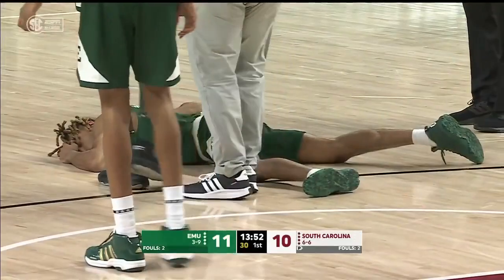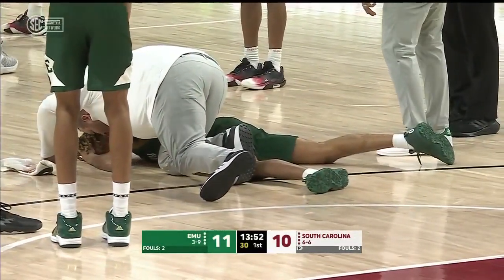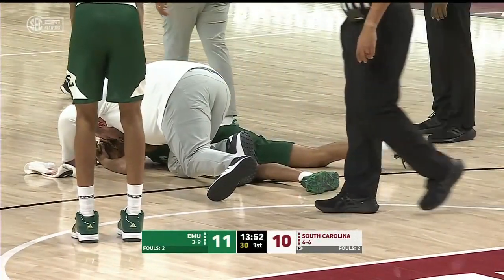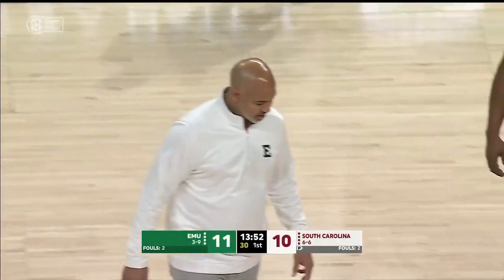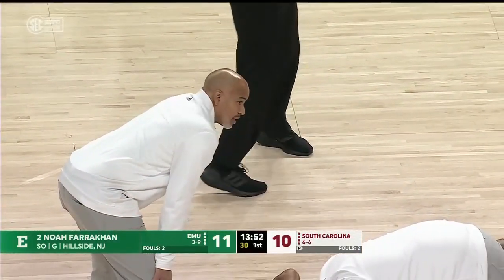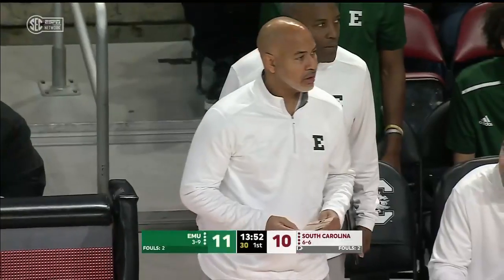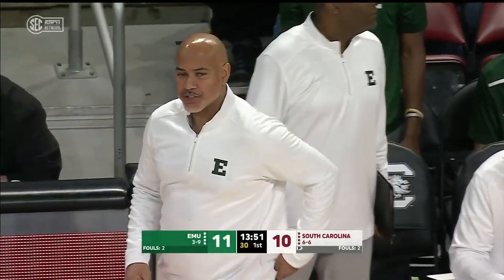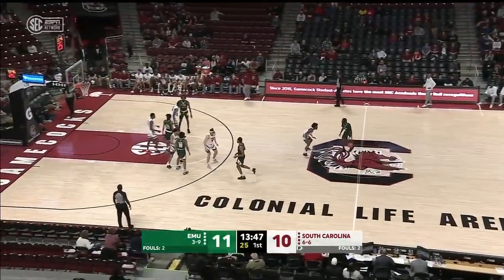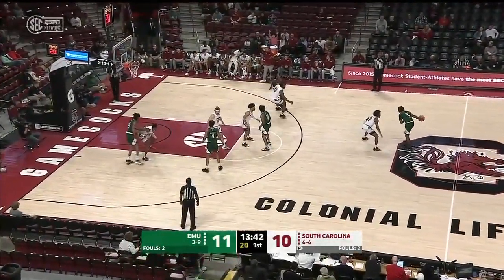Noah Farrakhan, the sophomore guard from Hillside, New Jersey. Very important player for Eastern Michigan. He's their second leading scorer, 13.6 per game. Yeah, I think him and Chico Carter had a collision there because Chico Carter was rubbing his face. He's a player that, you know, okay, they bring in Imani Bates, but he's someone that you can build a program around, Farrakhan. Yes, absolutely. And, you know, I watched him in high school, and he was must-see TV at all times.